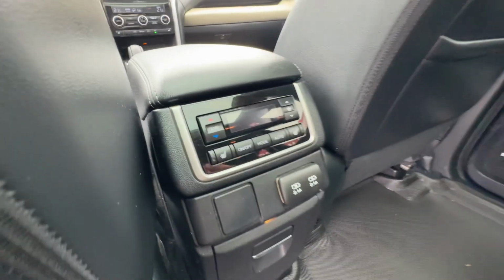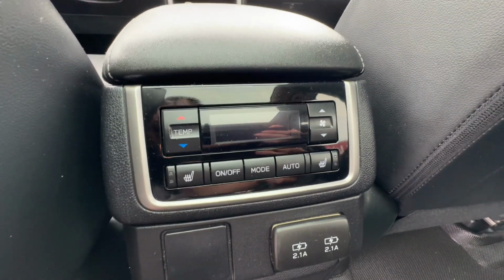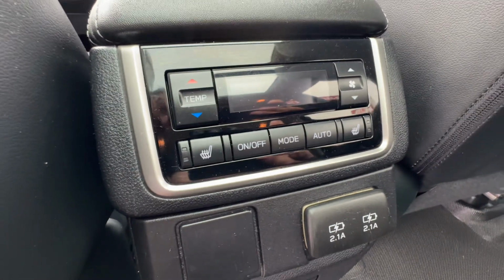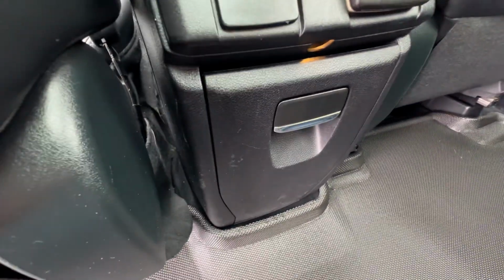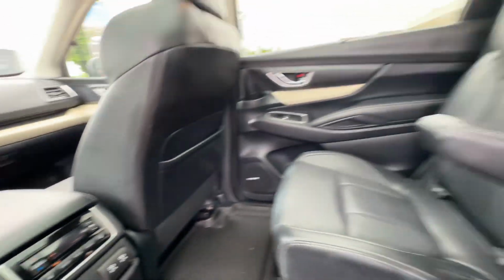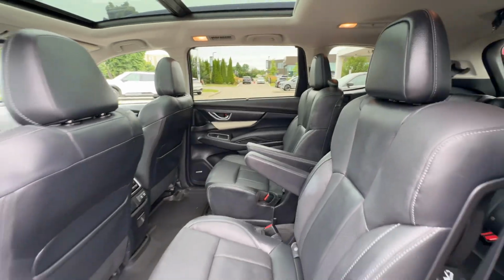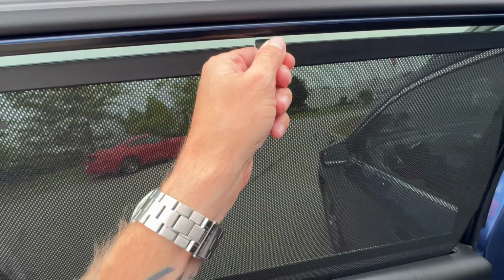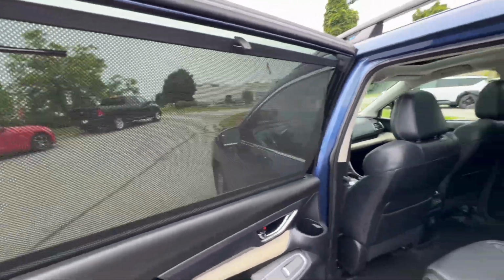Speaking of climate control, it is tri-zone climate control. So driver, passenger, and then back passengers here have control of their own climate controls, as well as the heated seats for these two captain's chairs, which is fantastic. We've got 2 USB ports, and then that is a fold down cup holder. Now, with regards to the rear climate control, you can turn that off as the driver. So that way, if there's kids that are pushing buttons back here, driving you wild, you can turn that off so only you can control it. And then we have the built-in sunshade as well, so you don't need to go to Canadian Tire and buy yourself a sunshade that sticks on. It's already built in.